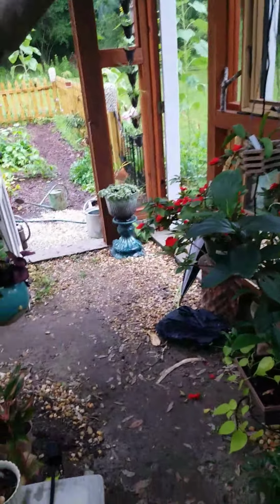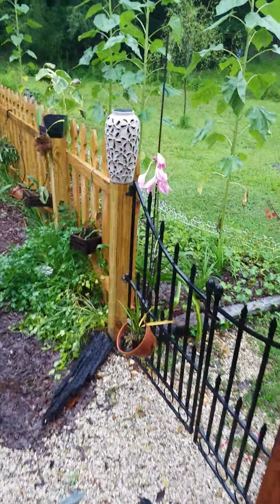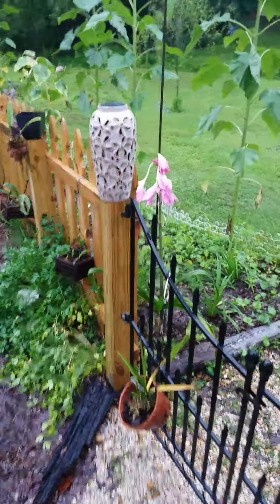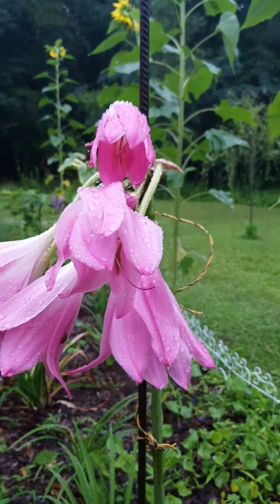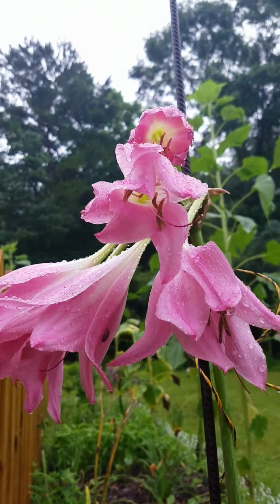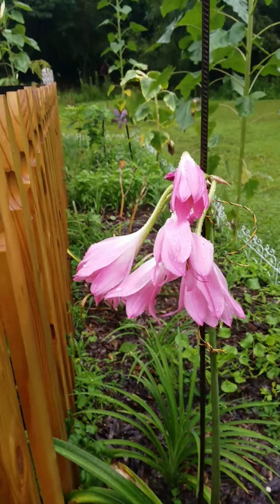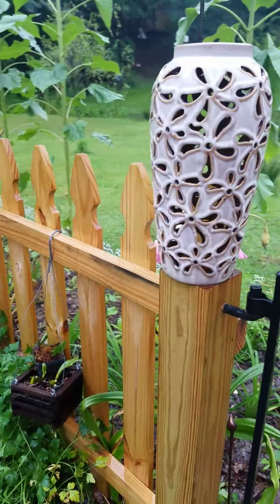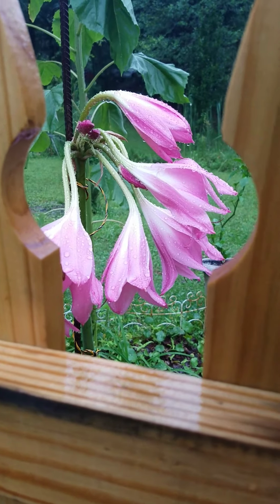Oh, I want to look at my crinum lily. It's blooming. I had to stake it up. It had fallen over. Look how pretty. It's very pretty. It's very tall. As tall as the fence. Very pretty.